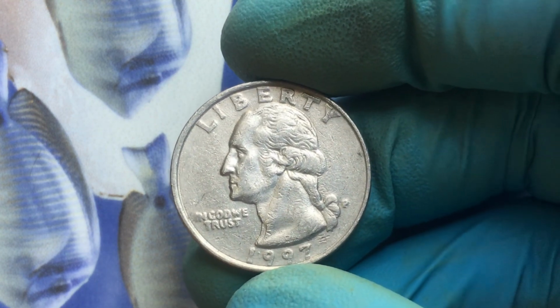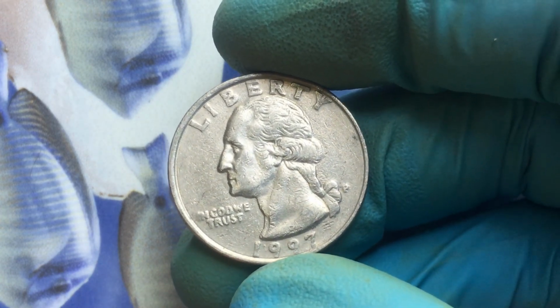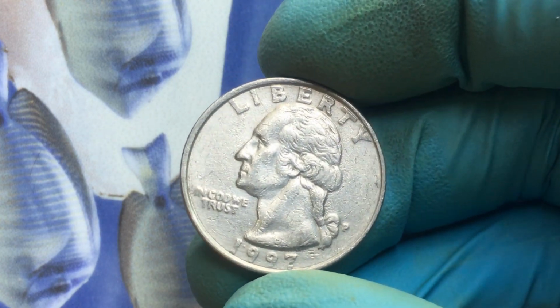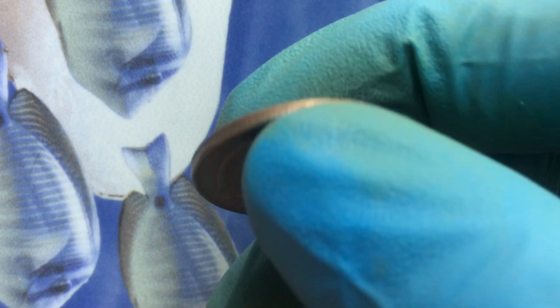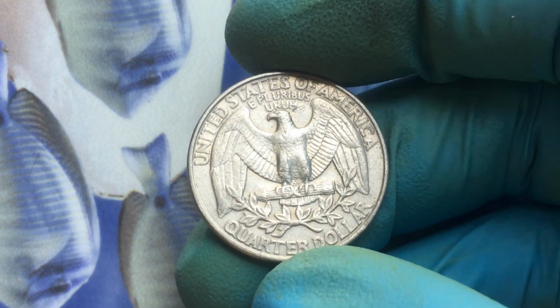Stay with me, because in the next few minutes, I'm going to show you exactly how to identify this rare quarter, why it's worth so much, and how you can cash in before it's too late. But be warned, by the time you finish this video, you might be tearing apart your house looking for one of these hidden gems. Let's dive in.